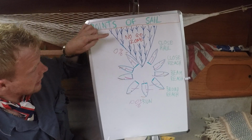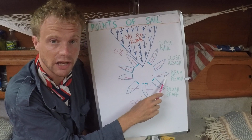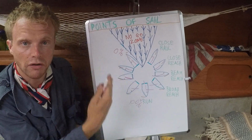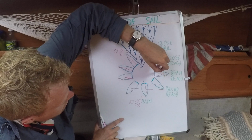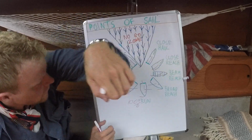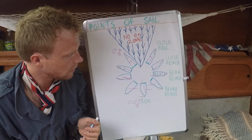Now, directly in between a close haul and a run, we have this beam reach here, okay? A beam reach is when the wind is coming directly across the beam of the boat. So back in the olden days, when boats were made out of wood, you'd have these horizontal beams that would go straight across the boat like this, okay? So we call that a beam reach because the wind is going straight along that beam, straight across that beam.